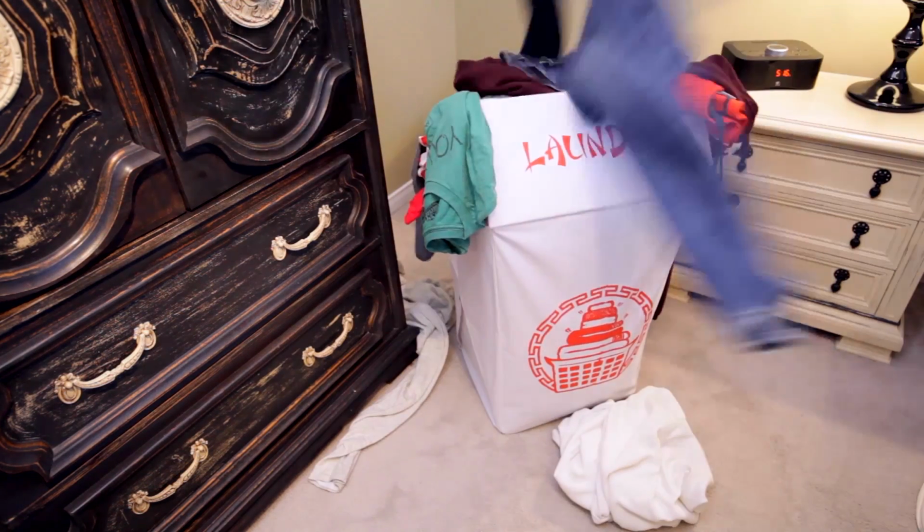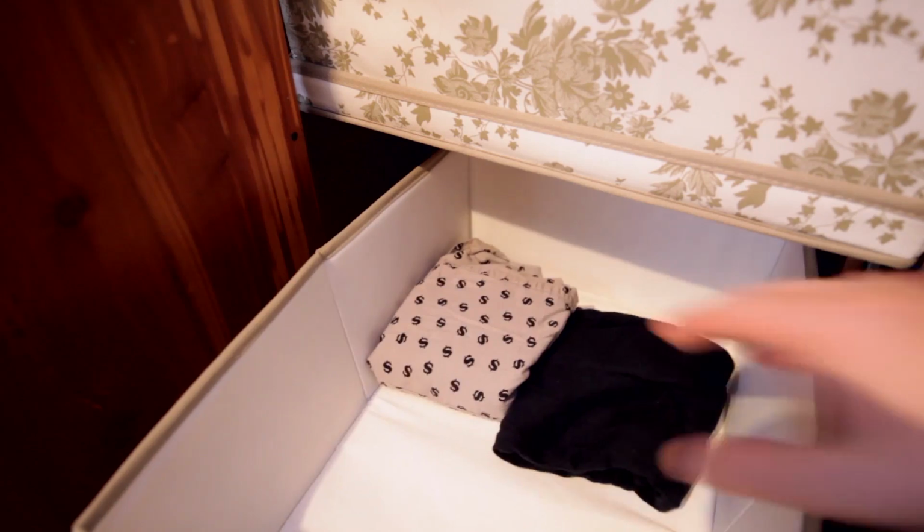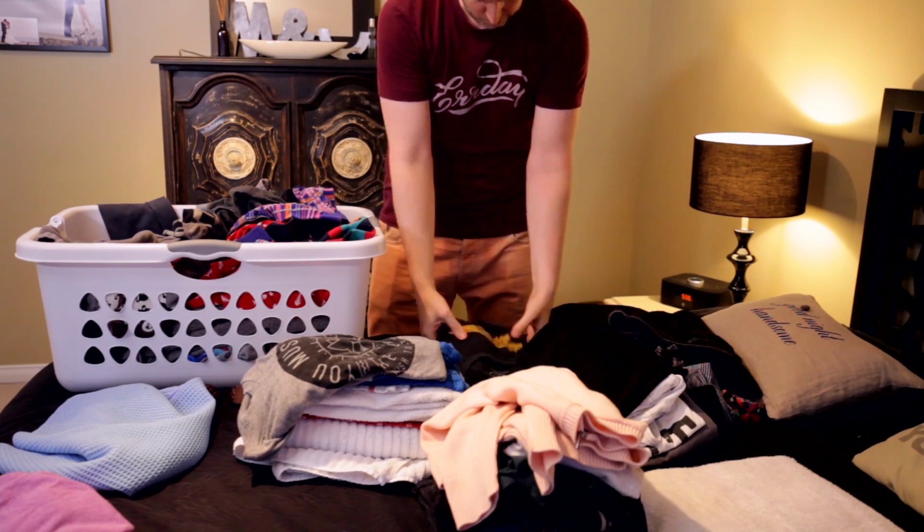For those of you wondering about Chad's routine, well, it goes a little something like this. He waits until his laundry hamper is unable to accept incoming items, or until he's completely out of underwear. Seems perfectly reasonable to me. Then, every 3 weeks or so, he'll spend an entire Sunday doing his laundry.